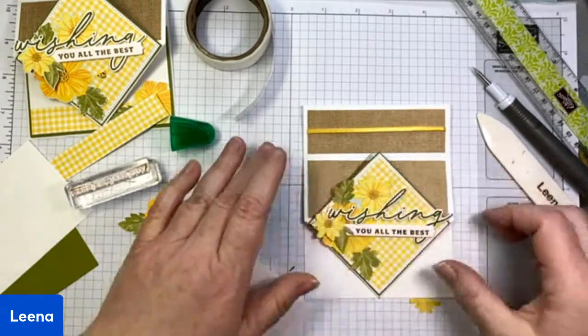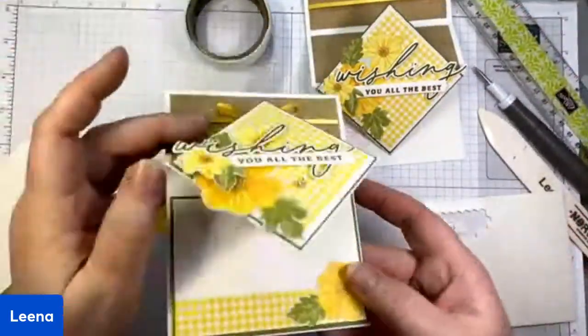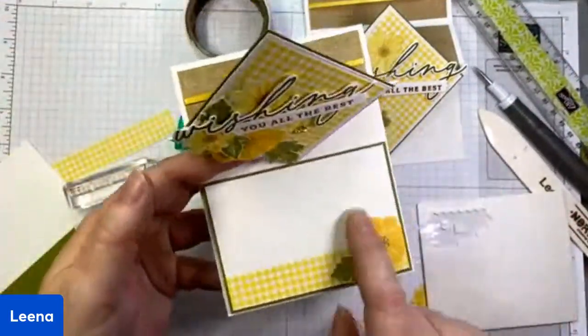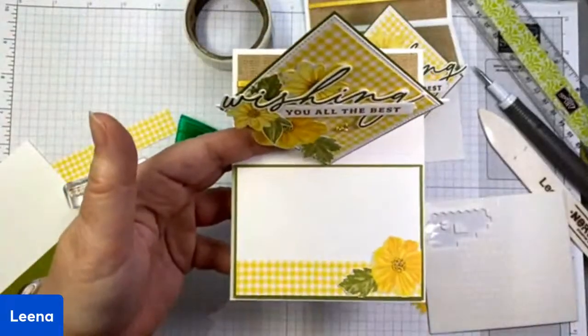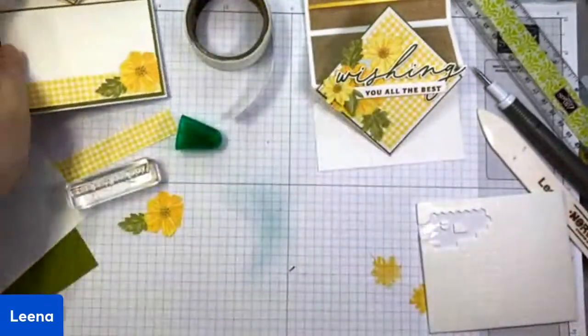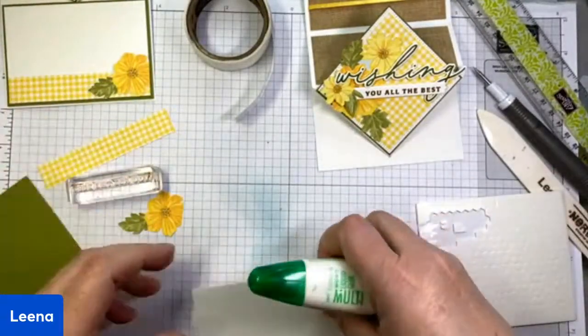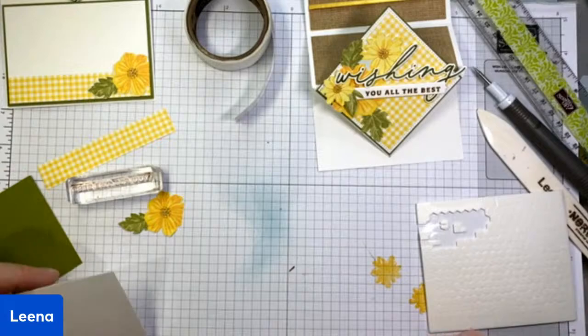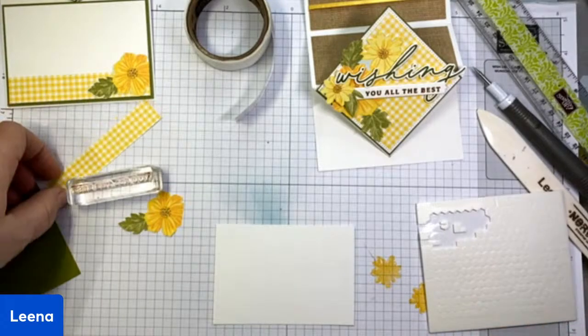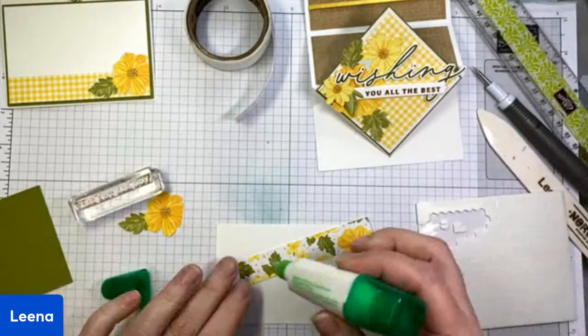just like that. Okay, now for the inside of an easel card, you need something that's going to catch your easel. So we are going to create this little panel for us to write our greeting, but we're going to pop that up, and that is going to catch our easel. Okay, so we're going to start. This piece is, what is it, 2 3/4 by 4. And then this little guy is 3/4 by 4. So we're going to go ahead and glue that little strip of DSP on first.